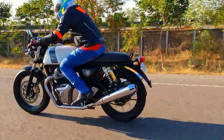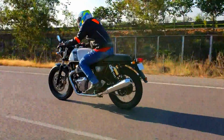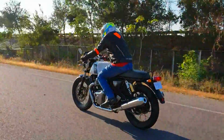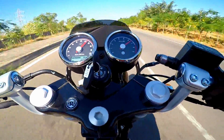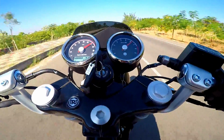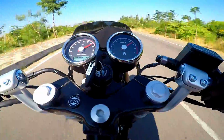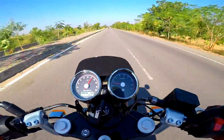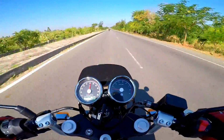And trust me, this is what the GT should have been right from the first gen model. The new GT650 is just absolutely divine. The earlier model used to fishtail a bit at higher speeds, but this one is rock solid even at speeds of around 150 km per hour. The chassis developed by Harris Performance is just outstanding. Superb rigidity, great balance and perfect control.